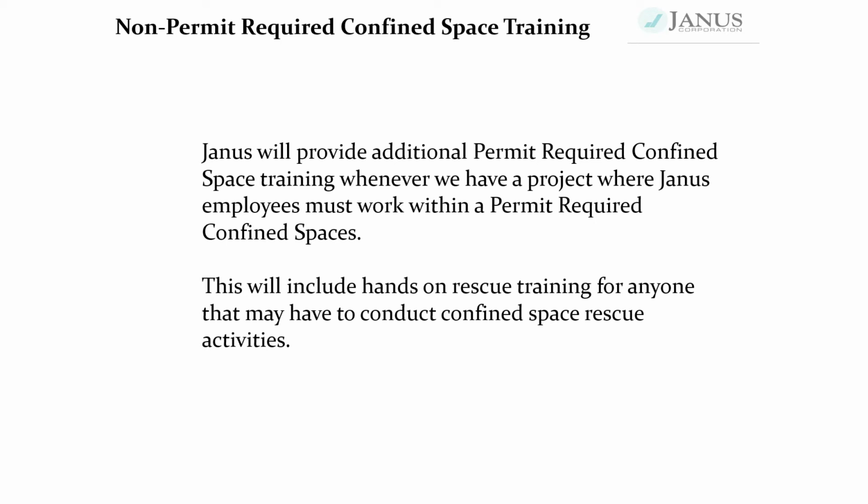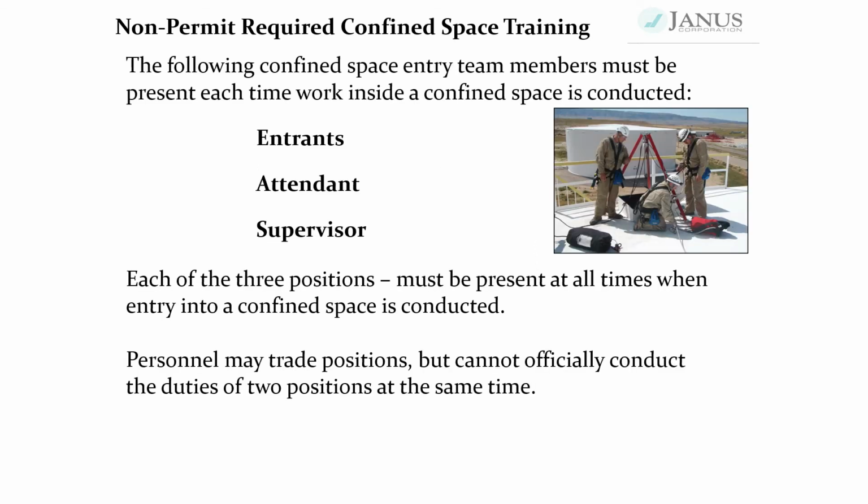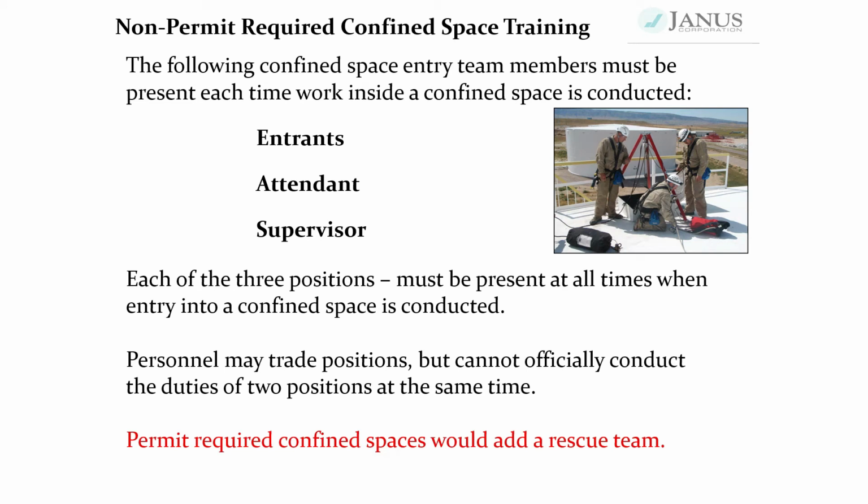Janus will provide additional permit-required confined space training whenever we have a project where Janus employees must work within a permit-required confined space. This includes hands-on rescue training for anyone that may have to conduct confined space rescue activities. The following confined space entry team members must be present each time work inside a confined space is conducted: entrant, attendant, supervisor. Each of these 3 positions must be present at all times when entry into a confined space is conducted. Personnel may trade positions but cannot officially conduct the duties of 2 positions at the same time. Permit required confined spaces would add a rescue team to the entry team.